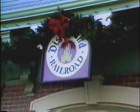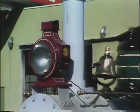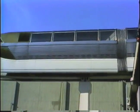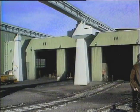The whistle-stop crew got to the park early one morning to meet with Ken Kohler, who not only is in charge of the locomotives, but also the monorail maintenance shop located above the roundhouse. The facility northeast of It's a Small World was constructed in 1966. Ken gave us a brief history of their stable of locomotives.